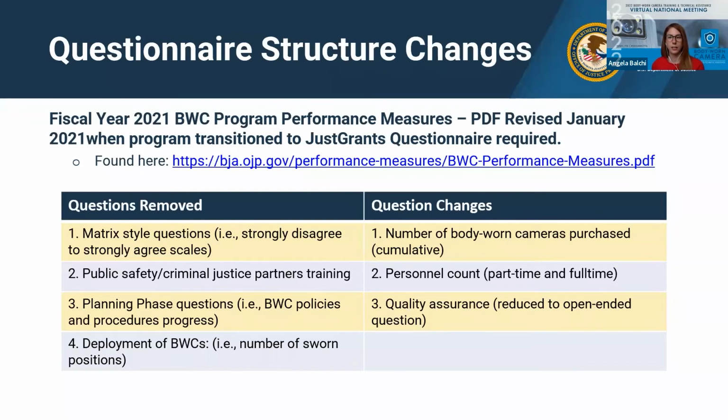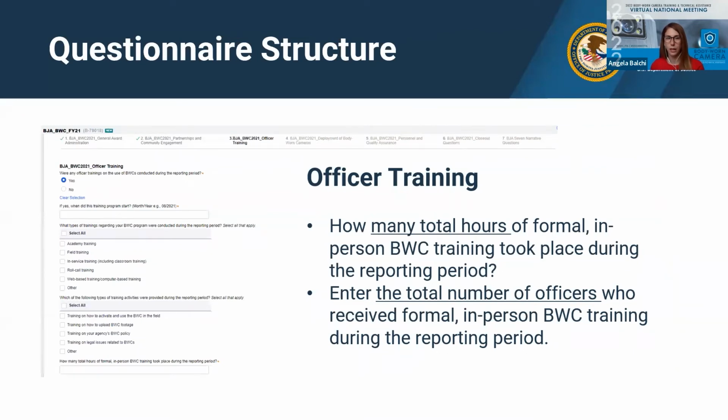On the next slide, you'll see an example of what the survey looks like in JustGrants. Again, it is a survey style with select options, and you'll move through those sections that we have identified. And so here you'll see an example of the officer training section. So if you have responded that yes, officers received training during the reporting period, you'll receive the following subsequent questions, for example, how many total hours took place and the total number of officers that received training. However, if you responded that no officers received training, you will be directed to the next section.